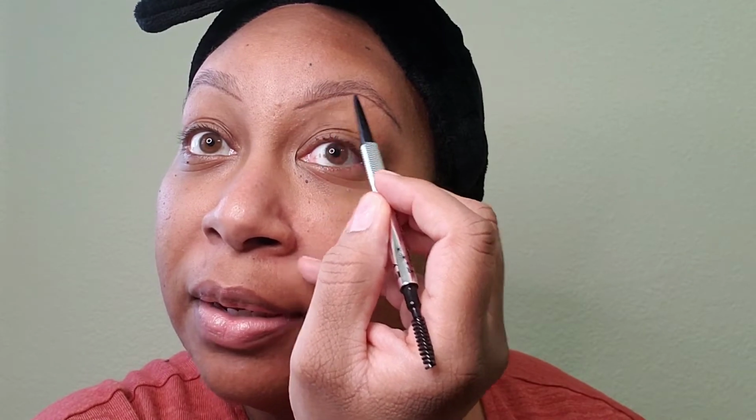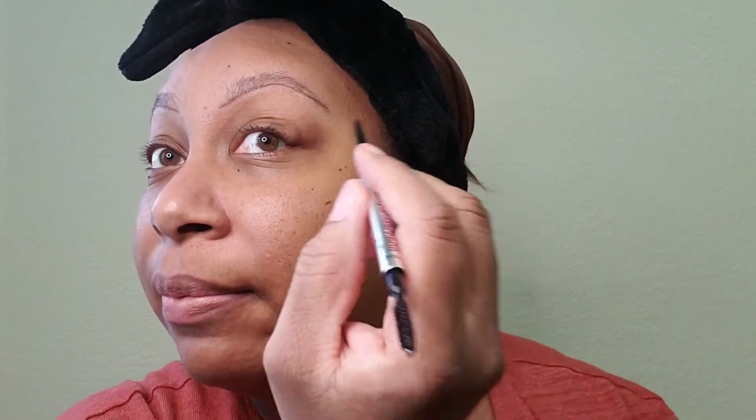So I try to get them as even as possible, but girl, 9 times out of 10, my brows are not even, okay? So I just make them do what they do, okay? I am trying to get my routine with my eyebrows down pat. Now, I know a lot of people stroke up with the pencil. I don't. To me, I like to draw them on like this. And then I go in the way the hair is growing. But yeah, I like to do it like that.